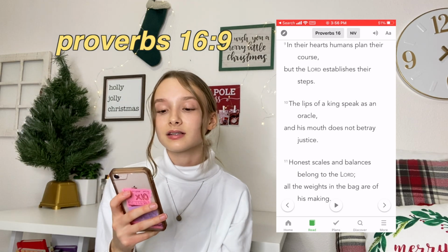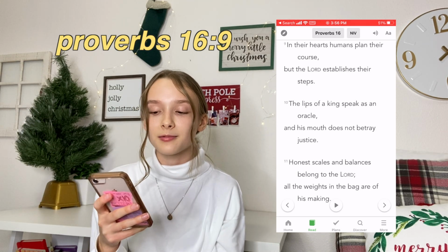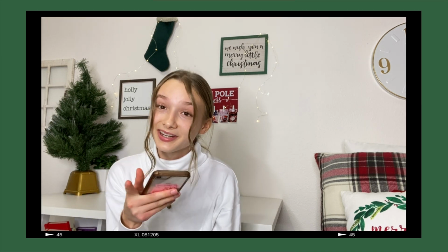So the verse basically says, "In their hearts humans plan their course, but the Lord establishes their steps." I really like this verse because I feel like it can be really stressful, thinking about where we're gonna be in 5 years, 10 years, what college we're gonna go to, how we're gonna make ends meet and all this stuff. But this Bible verse says that even though we can plan things out, God establishes our steps. We don't even need to worry about anything because he has everything under control and everything planned for us. So that's my Bible verse of the day, I guess.